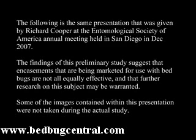The findings of this preliminary study suggest that encasements that are being marketed for use with bedbugs are not all equally effective, and that further research on this subject may be warranted. Some of the images contained within this presentation were not taken during the actual study.